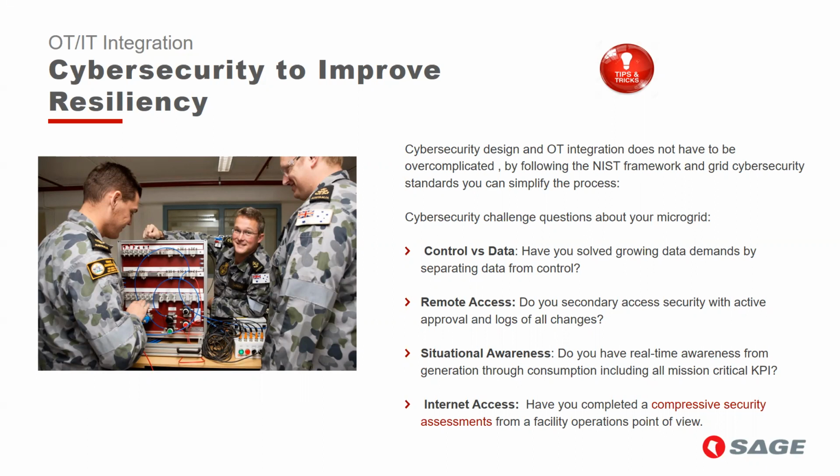Internet access. Have you completed a comprehensive security assessment? These are a few considerations that you would need to highlight when dealing with cybersecurity.